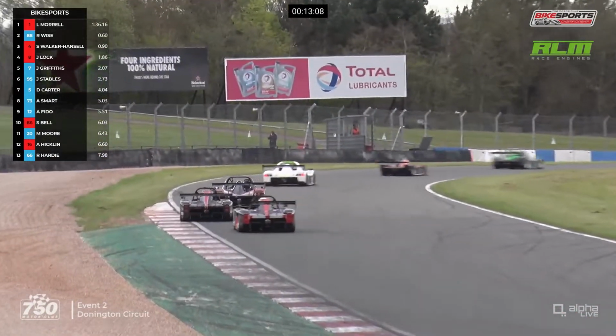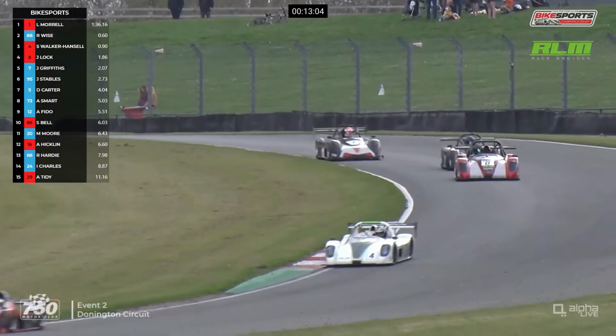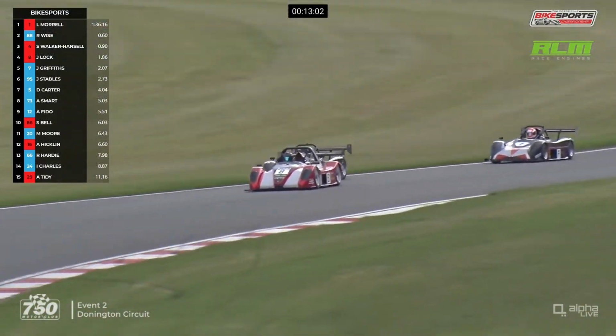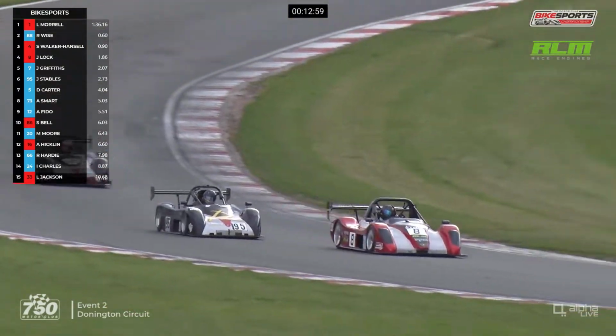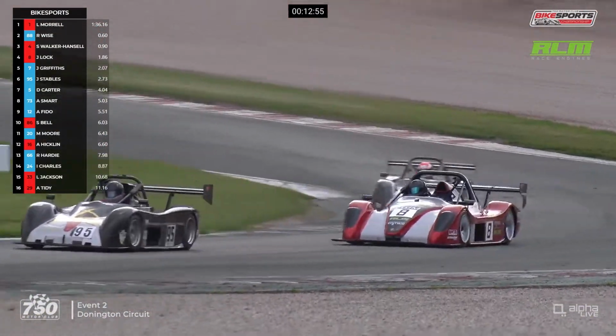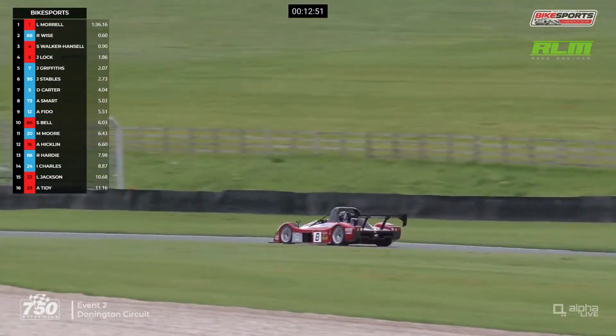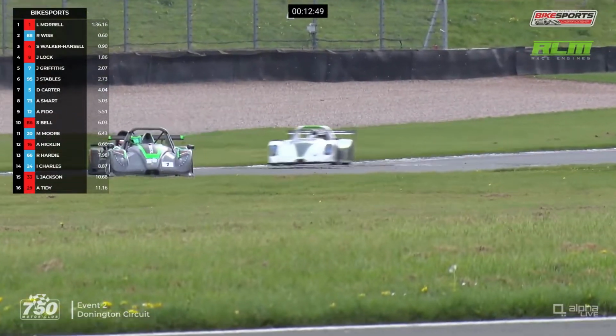Yeah, he's doing pretty well, isn't he? That is for sure. So he's now on terms with Joe Locke, who was a class winner in race 1, and he's trying to go round the outside at the Craner curves, which then were given the inside for the old hairpin. So I don't think Joe Stables has done much driving today, but you wouldn't know it really, would you, as he comes through the field.